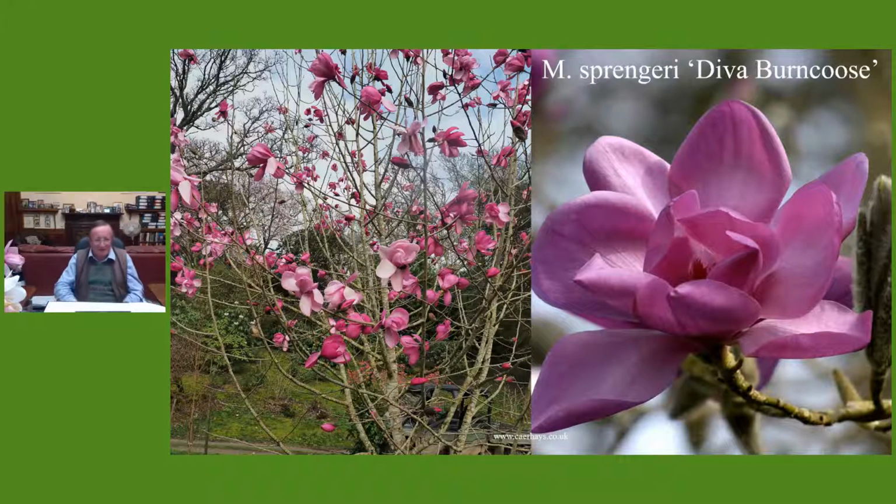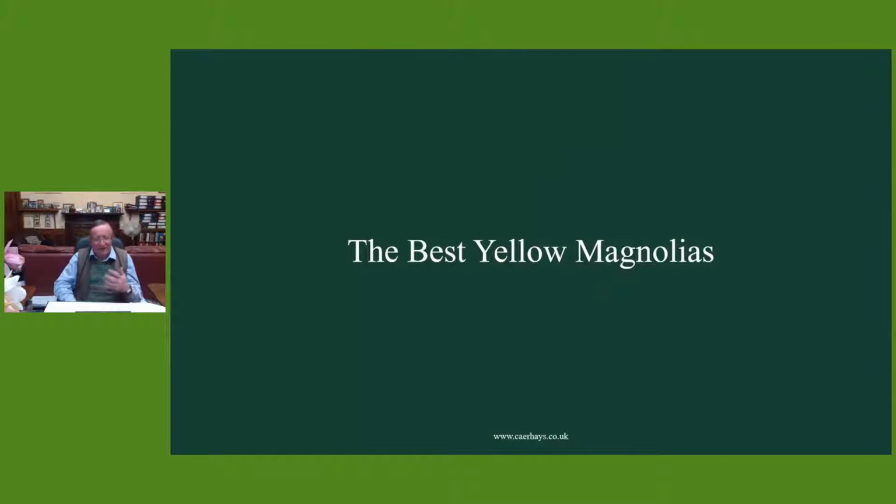talk about yellow magnolias. And yellow magnolias have been the great development over the last 40 years in magnolia terms, because there have always been yellow magnolias. We saw one from China, but that won't cross with anything else. And the basic yellow magnolia is Magnolia acuminata, which grows in the southern American states in quite warm climates, perhaps warmer than ours. And Magnolia acuminata flowers in the summer. It has small yellowish flowers, but they're hidden by the leaves.